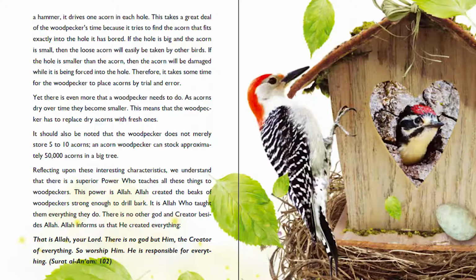Yet there is even more that a woodpecker needs to do. As acorns dry over time, they become smaller. This means that the woodpecker has to replace dry acorns with fresh ones. It should also be noted that the woodpecker does not merely store 5 to 10 acorns. An acorn woodpecker can stock approximately 50,000 acorns in a big tree.